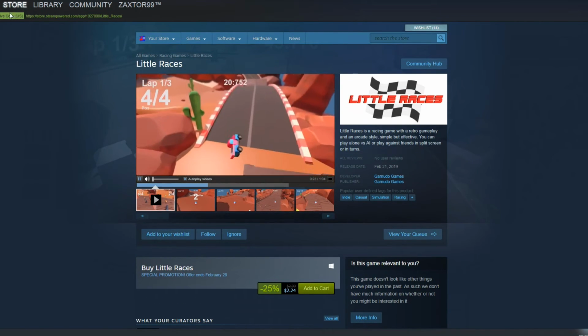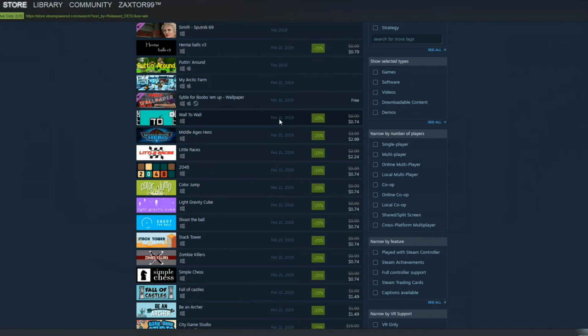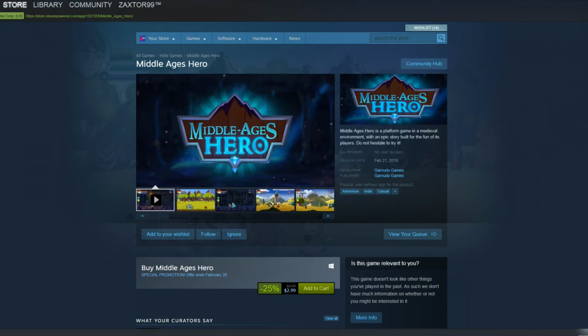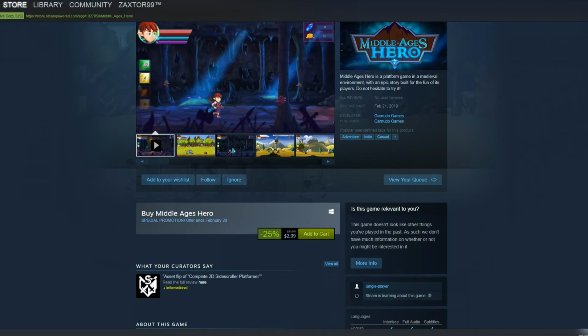So this is what I'm talking about, guys. This is 11 games here in a row. But Middle Ages Hero is $3.99 regular price. Surely we got a decent game here, right? That looks pretty cool. Oops, clicked on the wrong one. Middle Ages Hero. Oh, it's the same developer. And guess what? It's an asset flip of complete 2D side-scroller platformer.